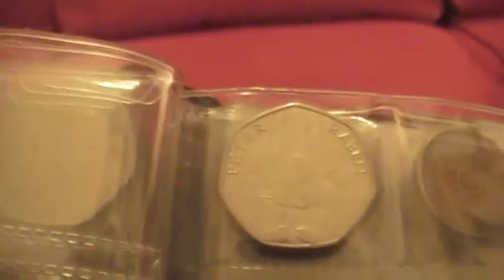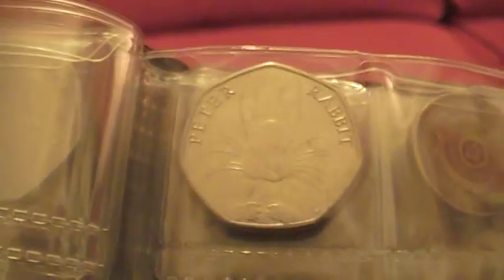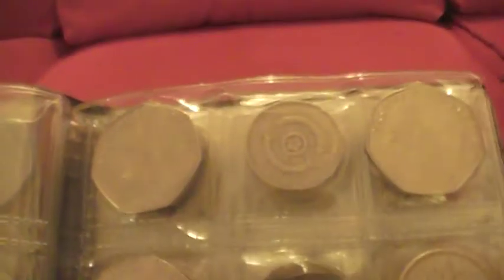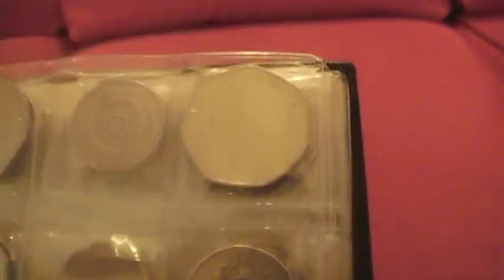Peter Rabbit. People used to be selling these for 30 quid. I really don't know why, because they're really common. A couple of pounds at maximum for them. Jemima, I do not have. You can probably get about £5 for them. It's the rarest Beatrix Potter.